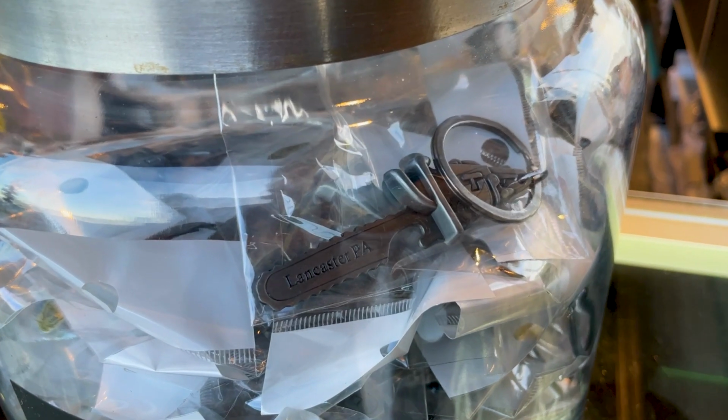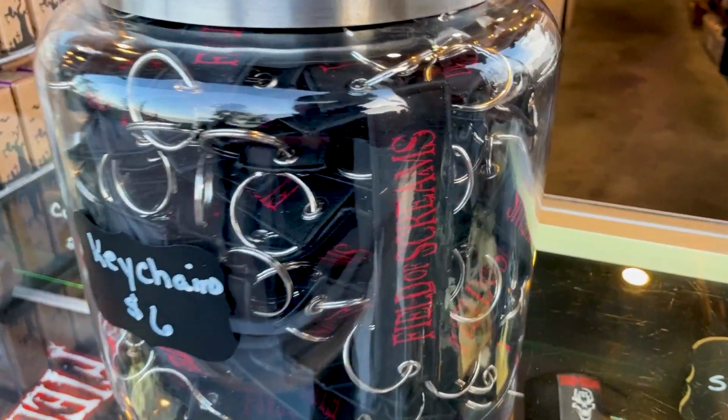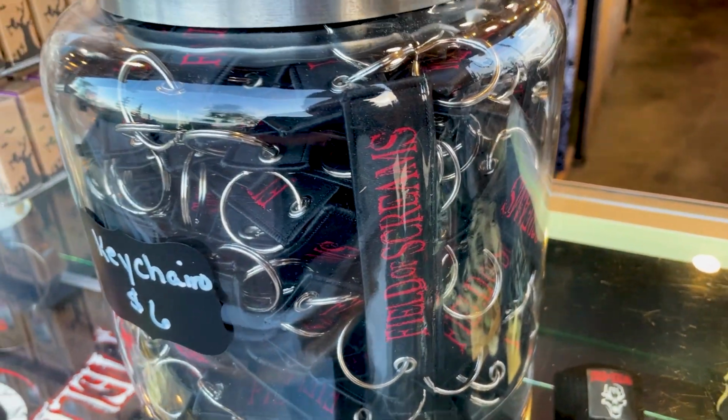They also have a couple new versions of these keychains. They have, of course, a chainsaw where it says Lancaster PA on one side and Field of Screams on the other. And then one of these patch keychains that says Field of Screams on it.